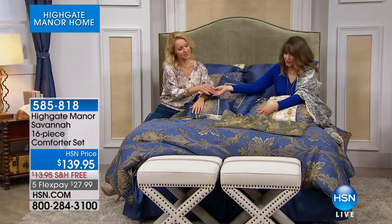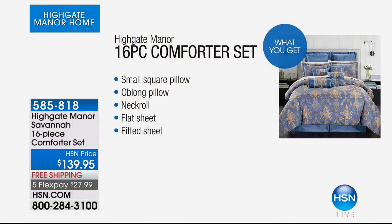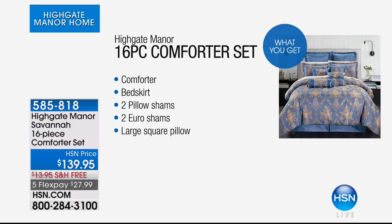And thank you so much. You're welcome. Remember, you're receiving those specialty sheets as well. We're going to list it all out for you right now. And the sizes, we want to confirm size availability too: full, queen, king, and cal king. It's 16 pieces. We are getting you the small square pillow, the oblong pillow, the neck roll, the flat sheet, the fitted sheet, of course, the comforter, bed skirts included, two pillow shams, the Euro shams, those larger ones, and then the large square pillow, too.